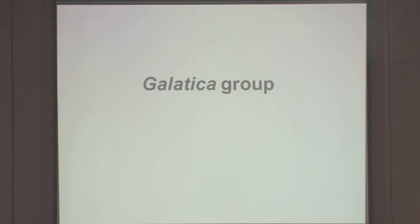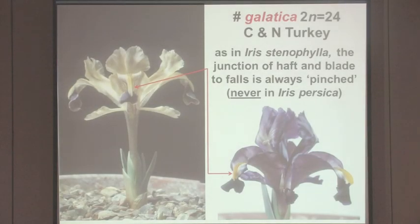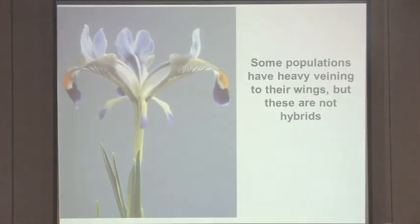Galatica, only a single species, of course coming from Galatia in Turkey originally. As in Iris stenophila, you can see the junction of haft and blade to the falls is always pinched, as if between finger and thumb, and that's never the case in Iris persica. And Iris galatica is always 2n=24. A tiny species, but variable in color. Again, you get yellow forms and purple forms, and bicolored or veined forms.